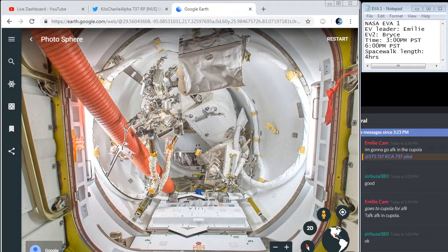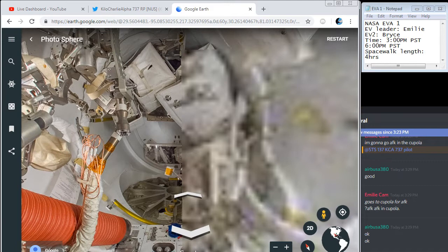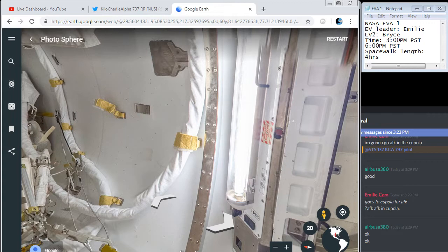I'm keeping track of his vitals back here. Alright, his heart rate's starting to elevate. Let's drop it a little bit less. Drop it about 4.5 PSI. Alright, I'll drop down to 4.5 PSI. Alright, Bryce, your heart rate's getting a little jumpy. Just stay relaxed. You might not even be nervous. The jump in your heart rate might actually be a side effect of the rapid loss of pressure.